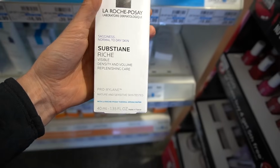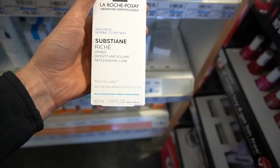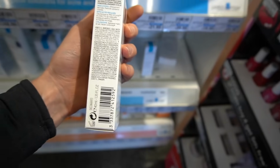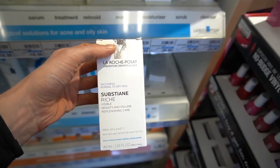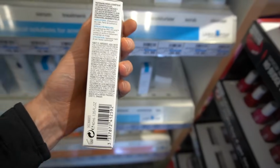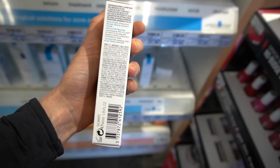This is also new, Substian Riche. Visible density and volume replenishing care. What the what? Mature and sensitive skin tested. Oh, it has fragrance. I hate it when La Roche-Posay puts fragrance in stuff because it is very strong and it gives me a headache.